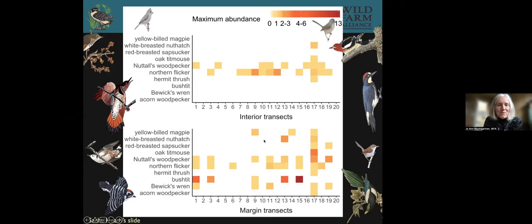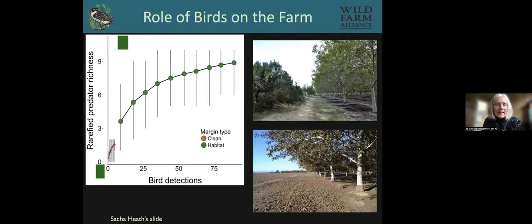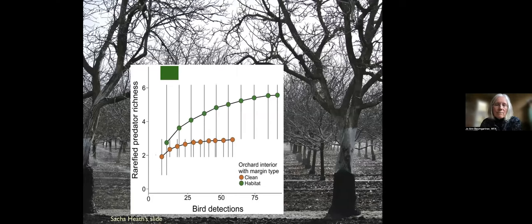I just want to point out that some of them were like the white-breasted nuthatch, because that's going to come up again later. So then looking at this margin type, the clean versus where there's habitat, there were more predators where there are margins with habitat. And if you look at how that margin is affecting the interior, there was also an influence of the habitat on the interior. But there was also something else going on in the orchard, where there were these predator birds in the middle of the orchard.